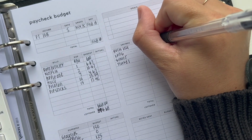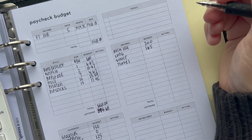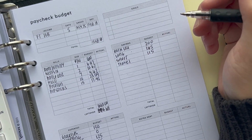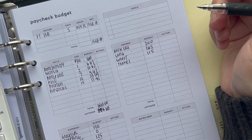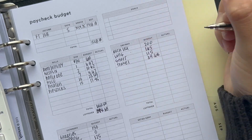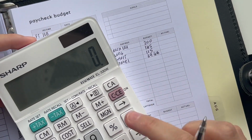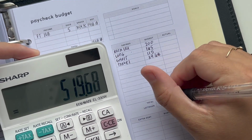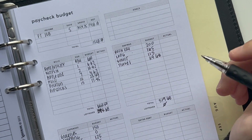So I am gonna send $200 to my Roth IRA, $165 towards my long-term savings, $115 towards my short-term savings, and then I believe the remaining should be $39.68 towards travel. So I total this up, and before we go here, 200 plus 165 plus 115 plus 39.68 is the $519.68. So that gives me $0 left over.